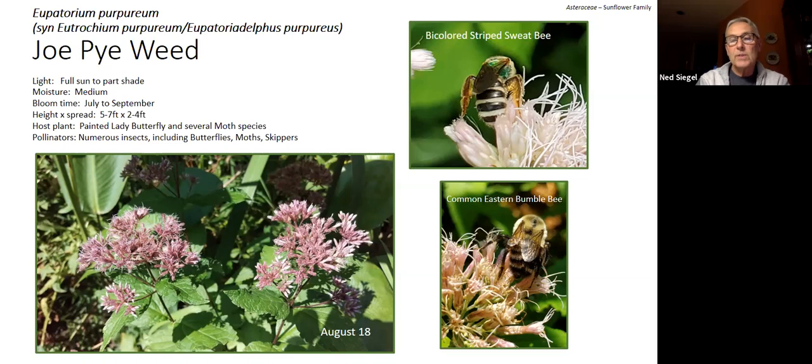So again, if you have dappled or somewhat light shade with a little bit of sun, this is a great plant to have. It's one of the taller wildflowers found in our wooded areas, and its specific epithet, purpureum, comes from the fact that where the leaves attach to the stem, it's a little purplish in color. The flowers are borne in these beautiful lavender-like panicles. They're compound flowers, and their nectar is attractive to a wide variety of bees, butterflies, skippers, and moths. I just show a couple of the bees here, a bicolored striped sweat bee searching for nectar and pollen, and a common eastern bumblebee as well. And again, the deer do seem to avoid it. So if you have the right conditions, this is a nice plant.